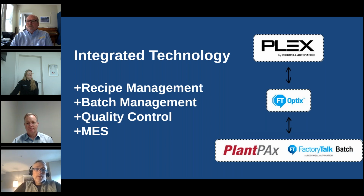We've connected Plex Cloud MES and quality management systems with FactoryTalk Batch by using FactoryTalk Optix on the edge. With these combined technologies, I will show you how we've simplified the operator's experience while making production and quality data available to everyone in real time. Next slide, please.